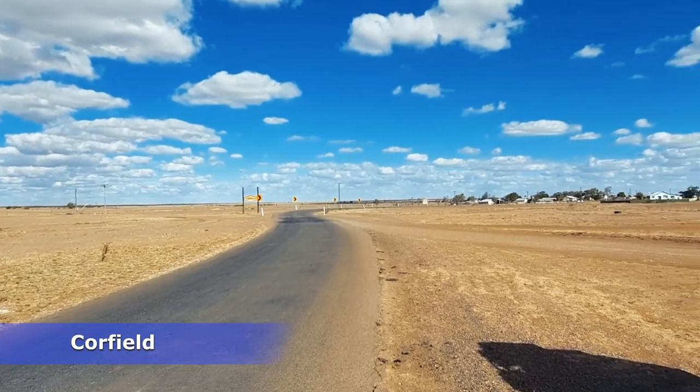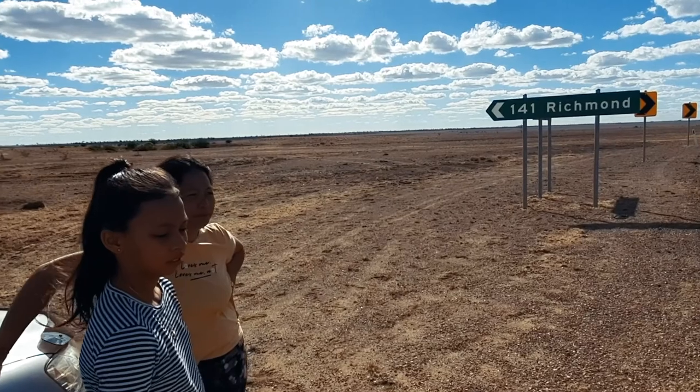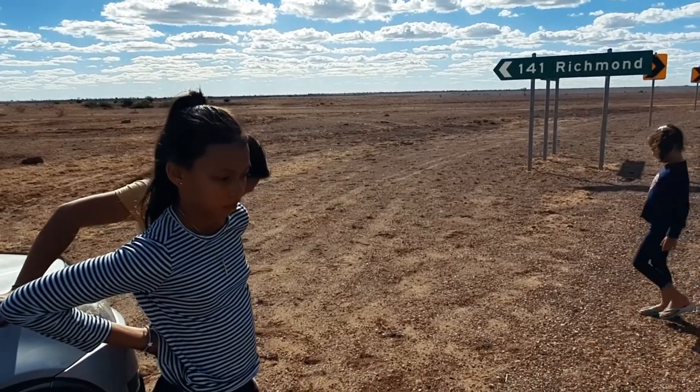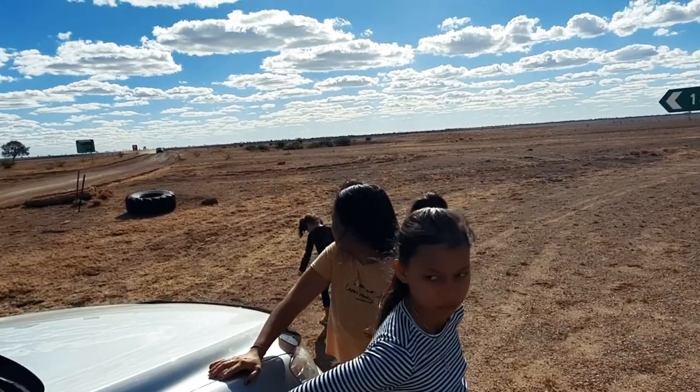We're in the middle of nowhere here, 141 kilometres from Richmond, which is up this dirt road here, where there's a car coming. And in front of me now is the little town of Corfield. How far are we now? About an hour and a half, I think, from Hughenden, which is our camp for the night. And it'll be our last day of driving tomorrow.